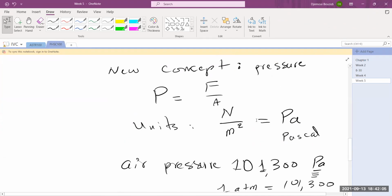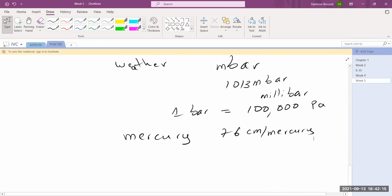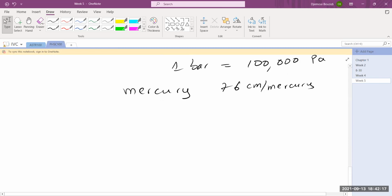Because in honor of Mr. Pascal and what he did for this topic. Okay, so this is what we use. Pascal is the unit that we use, and it's really Newton per square meter. As a matter of fact, I have to be very careful in here to express it in the fundamental units.